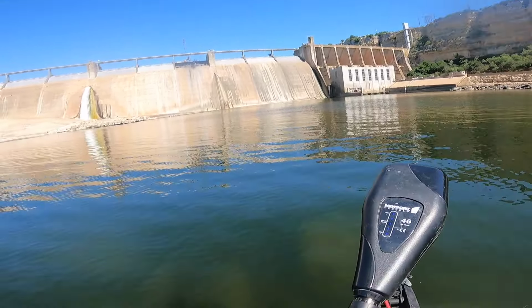Oh, got a little bass on the tiny glide, guys. Little spot, that's cool. Little bitty spotted bass. Ate the tiny glide.